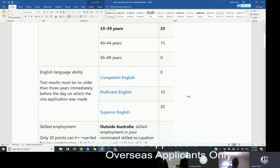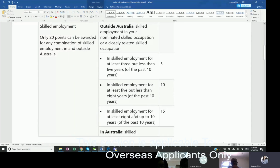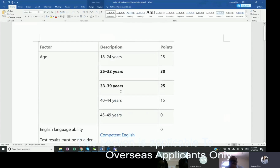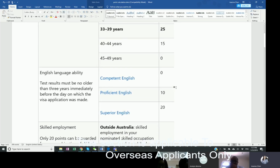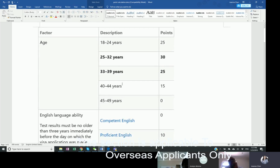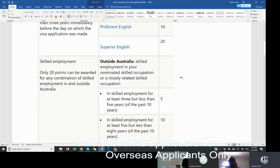Now, experience. If the client has over 8 years experience, they'll be awarded 15 points. And if the clients have at least 8 years experience, they might fall in this age range, isn't it? So we can quickly determine whether the client is eligible by doing this. If the client is over 33, they must have at least 8 years experience, otherwise you're not able to meet it. Whoever tells you 33, 34, 35, then they have to have 8 years experience.